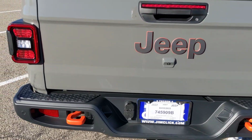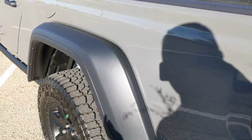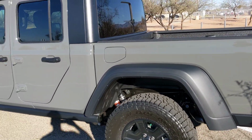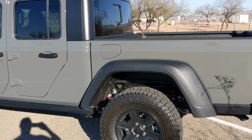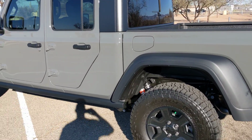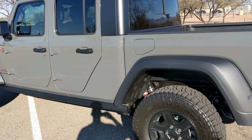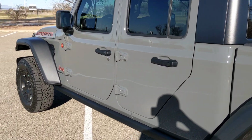You see the orange is a theme here with the Mojave. Orange around the Jeep on the tailgate. You got the orange tow hooks on the front and rear bumpers. The color is awesome. It's called Sting Gray. So instead of Stingray, it's Sting Gray. It's really cool. It's very similar, but a little darker than the color I had on the TRD Pro Tundra. So if you've seen that video, it's very similar to that. Really cool color. I love it.